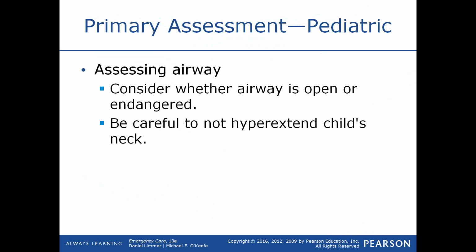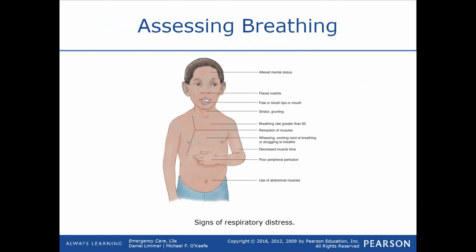You want to extend the head so that the tragus of the ear is pointing at the shoulder. If the tragus of the ear points upward, then you're hyperextended and could obstruct the airway. If the child has a large occiput and you lie him flat, the tragus could point downward, which means the child would be hyperflexed and the airway could be obstructed as well.